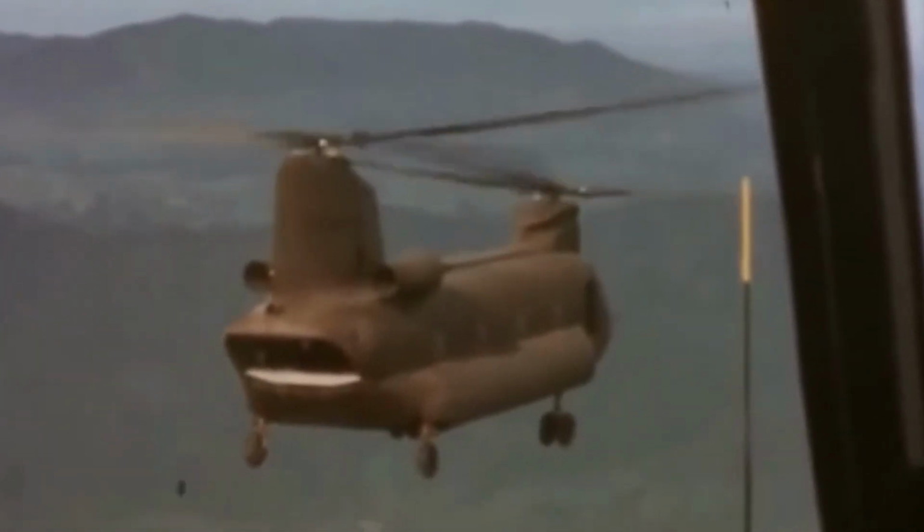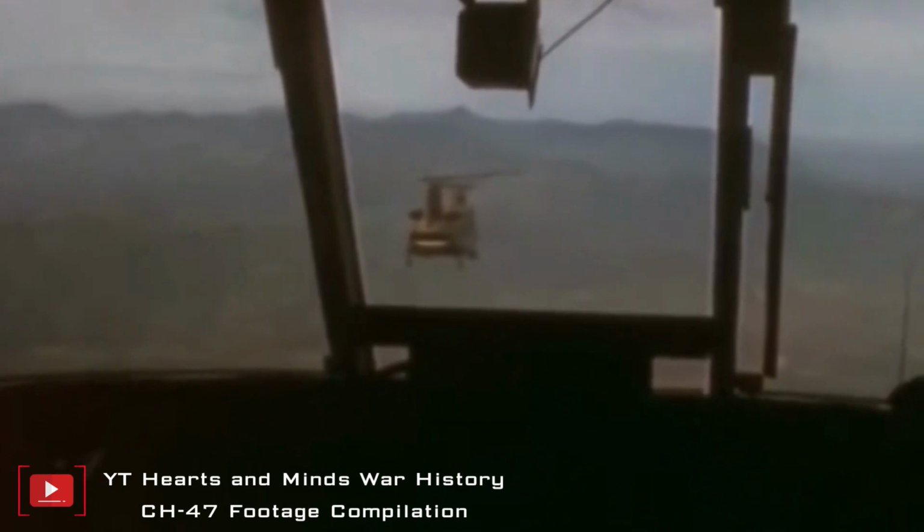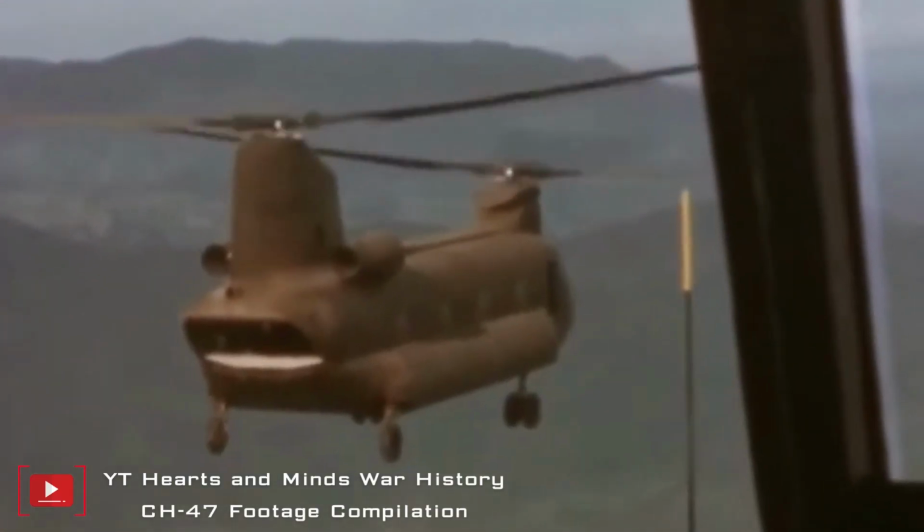As the sun rises over the Vietnamese jungle, the rotors of the CH-47 Chinook helicopter come to life, and the mission begins. The Chinook is a heavy-duty helicopter designed for transporting troops and supplies, and it was heavily used during the Vietnam War. As the helicopter takes off, the crew scans the ground below for landing zones and drop-off points.